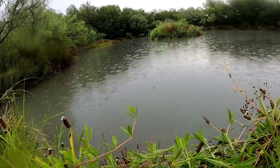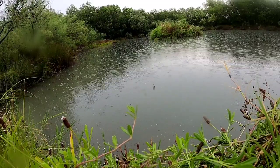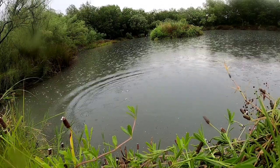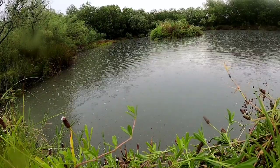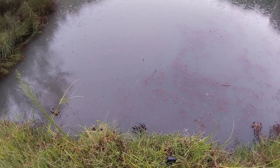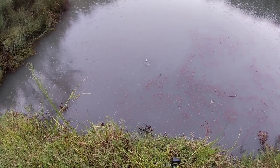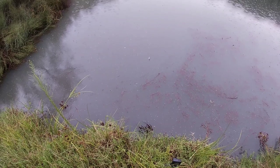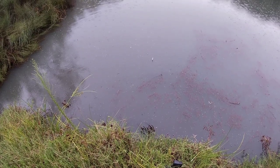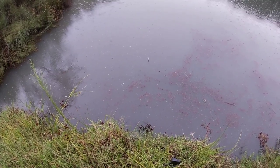Patiently waiting. Oh, freaking took it, dude. Holy crap. Oh, should I still have it though? Oh shit, there he is, there he is. He's swimming right up to it.